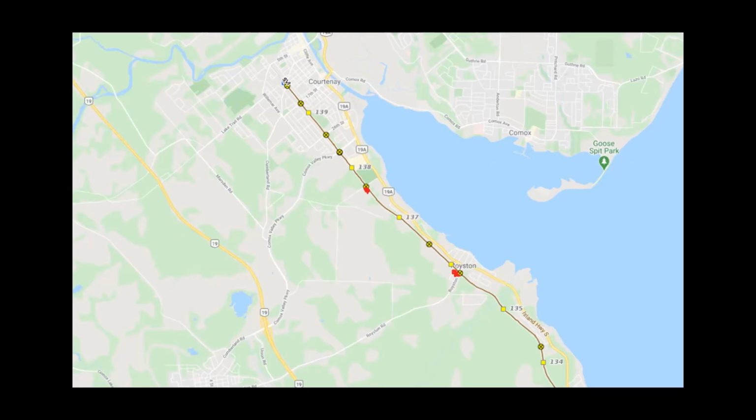The start point is on the lower right at Royston, right at Royston Road level crossing, and that is just before mile 136. And the upper dot is the level crossing at Fraser Road, and that's my turnaround point on my hike, and that's around mile 137.7 or so. And I just went out and back along the E&N.